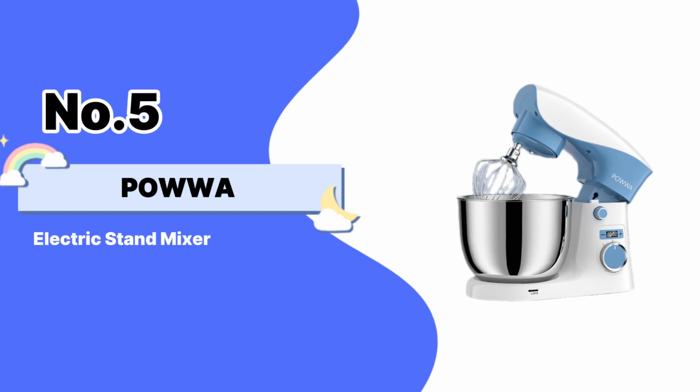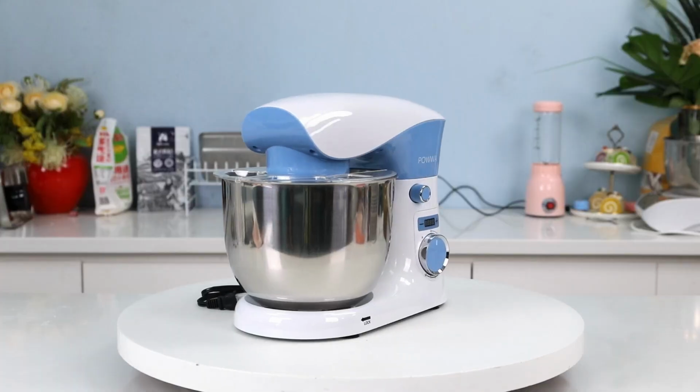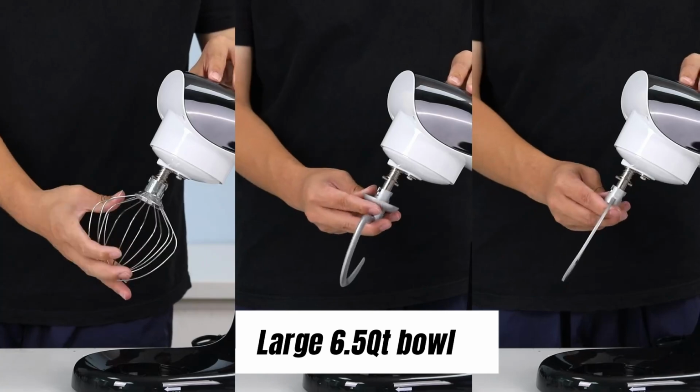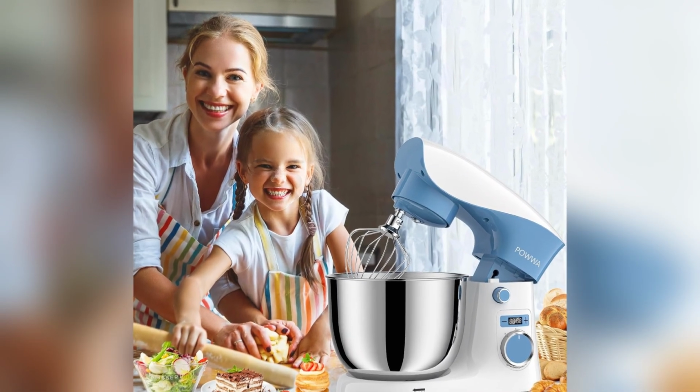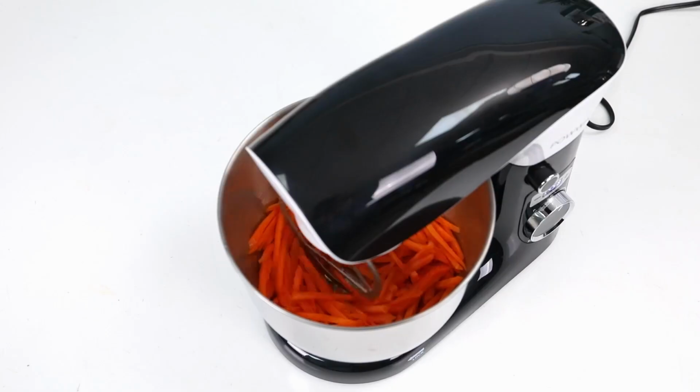Number 5. POWWA Electric Stand Mixer. The POWWA Electric Stand Mixer surprised me in a good way. The large 6.5 quart bowl feels perfect for family baking. I mixed bread dough and cookie batter without stopping. The 10-speed control gives smooth results, from slow folds to fast whips.